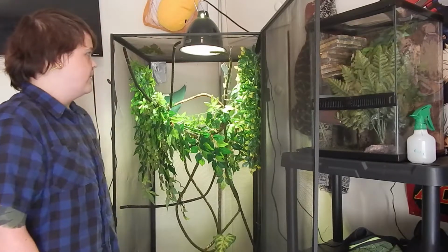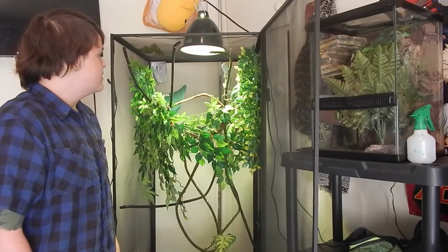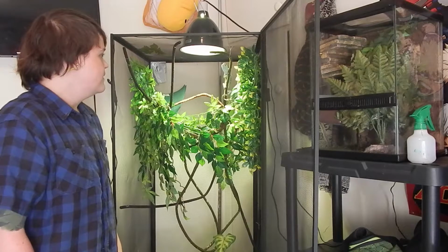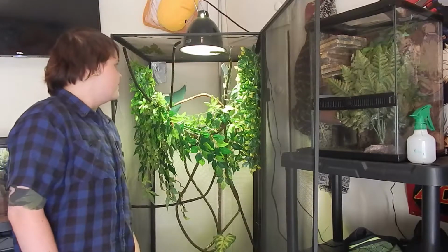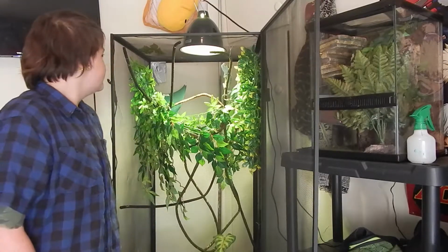Down the line, I would love to raise maybe some Jackson chameleons or some panther chameleons. I think that'd be really cool. But for now, we're just going to stick to our little Rango. He's a chunky little guy and we love him. And his veil is getting so amazing and so big.